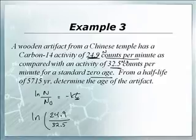I never have figured out how they knew that, by the way. How do they know that? 5,000 years ago, they didn't have a Geiger counter. I don't know. No, it's based on what the activity of a living organism would be today versus something that has died and is no longer replenishing the carbon with the carbon dioxide from the air. I knew that. Okay.